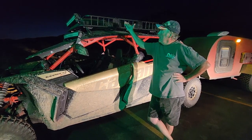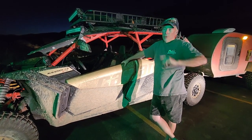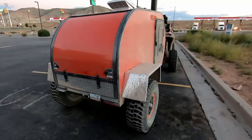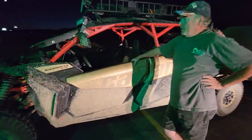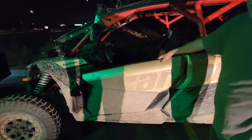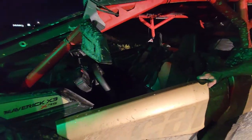Last year we tent camped, so we had everything on top. I was getting too darn old for that. That's when Bo got his teardrop, and then I ended up building mine. We'll look at it a little bit later. Nice. The PCI radio, good set of headsets, makes it well worthwhile.